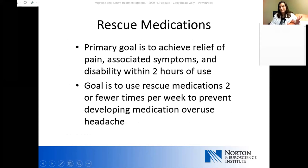So what's our goal first? It's to achieve relief of pain, associated symptoms, and disability within 2 hours, and to take it less than 2 times a week to prevent medication overuse. Next slide.